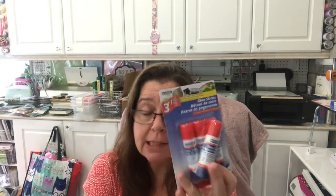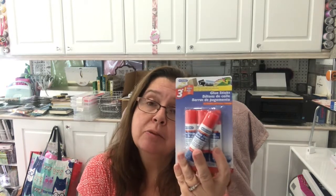That's basically my suggestion. Another thing I like to use a lot when I art journal, especially when I'm sitting on the couch, is glue sticks. I don't always want to have goopy glue with me on my couch. Glue sticks are great. I prefer name brands of glue sticks, but this is all that was available at my store. And you know what? This will do.